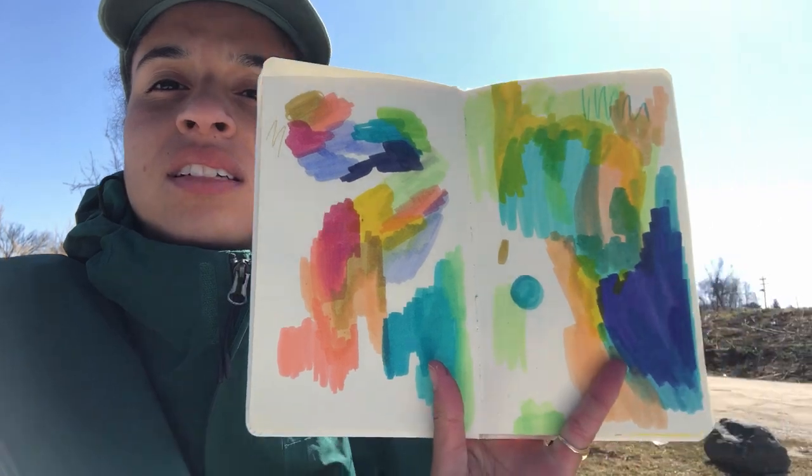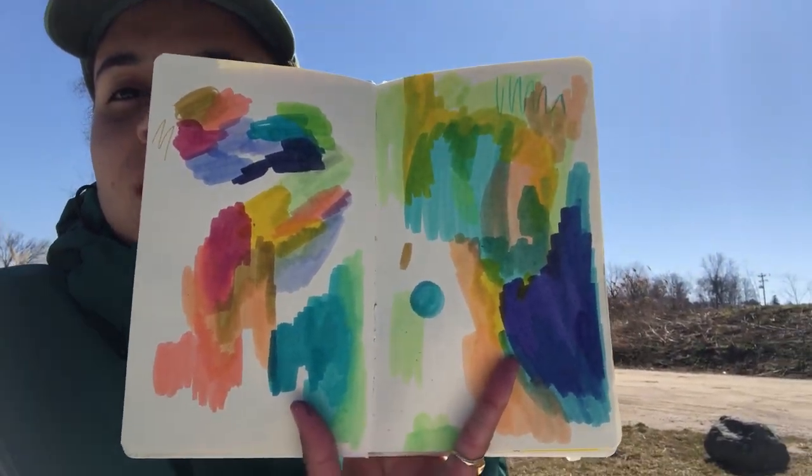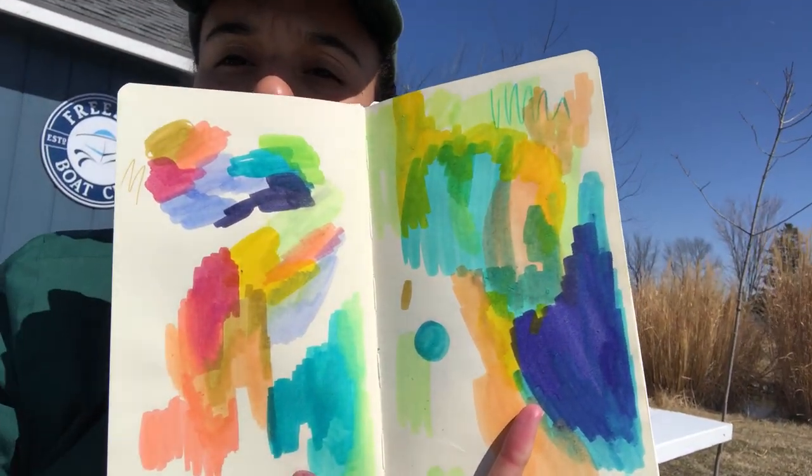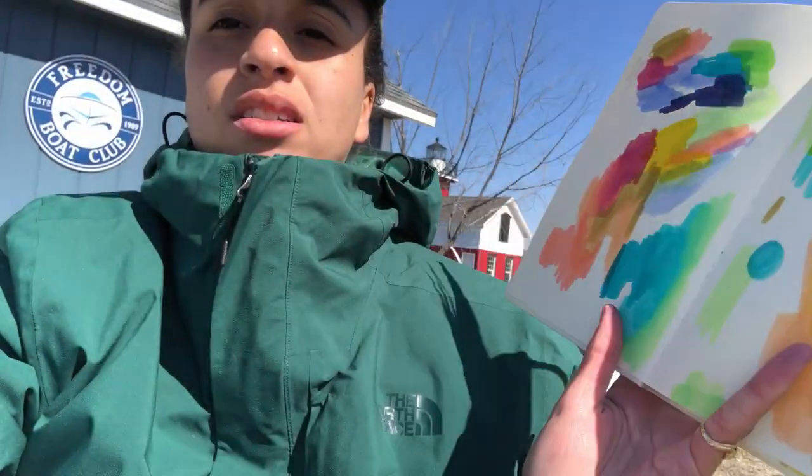Okay, let's show you. So I mean, the colors are beautiful together and I do like them. It's just not quite perfect for this landscape, which, you know, like I said, I haven't done that much travel sketching, travel drawing, so I'm okay with it and it turned out okay.